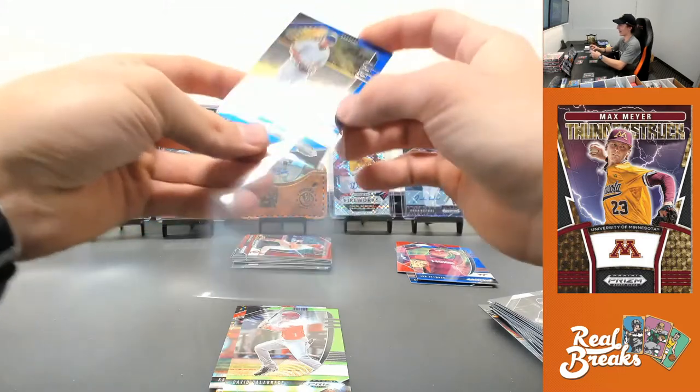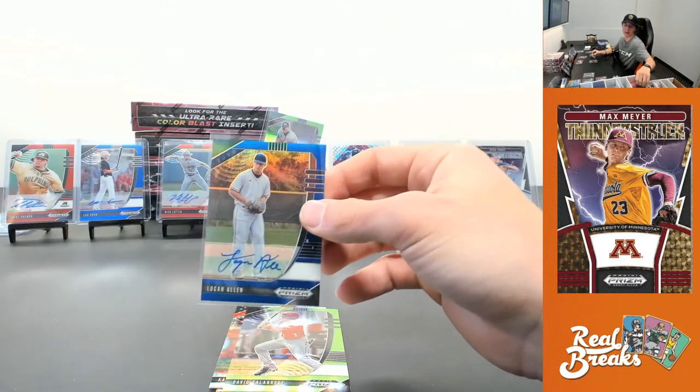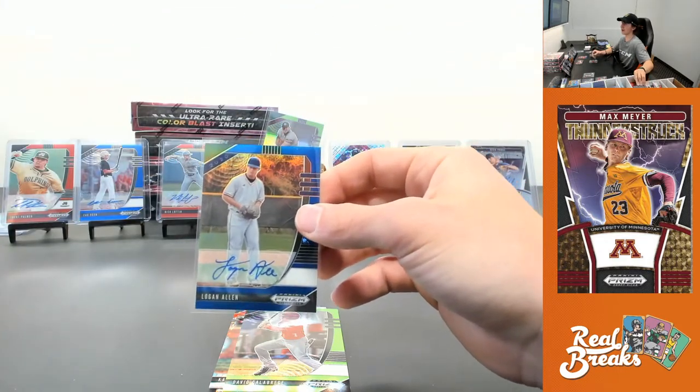Indians, Inc., Logan Allen, blue. Going to Matthew Spar.